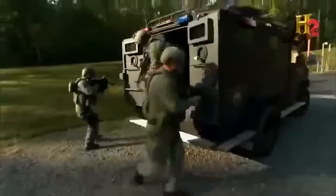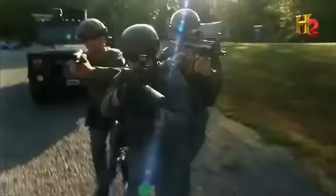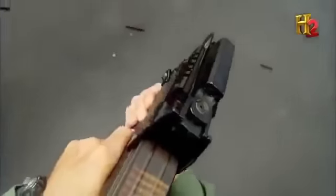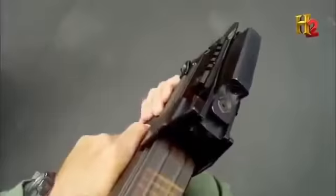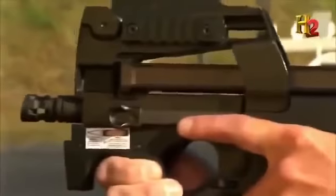Pistols aren't the only weapons with miniature models. Even machine guns have gotten tiny. When SWAT teams need a weapon with devastating firepower, they turn to this mini machine gun, developed by Belgian manufacturer FN Herstal. The compact P90 is under 20 inches long and weighs less than 6 pounds. Operators love its small ergonomic design and its versatility in close quarters.